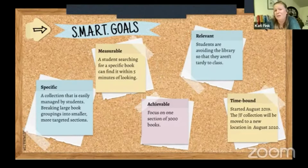It was not plausible for us to fix all 46,000 of them. So achievably, I could look at the middle school fiction section, the juvenile fiction section, which is only about 3,000 books itself. And that was something I could handle. Relevant-wise, students I found were either avoiding coming to the library, saying that they would rather get books from their classroom or books from home, or just not reading at all because it was so hard to find something in the library for them.